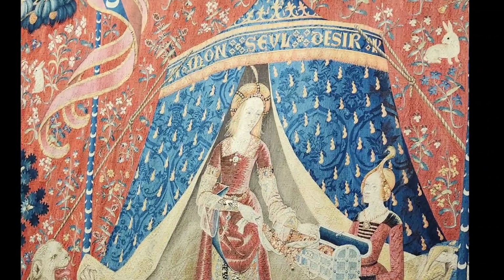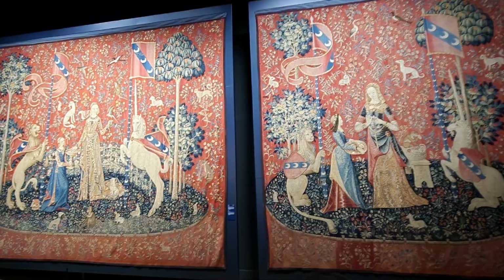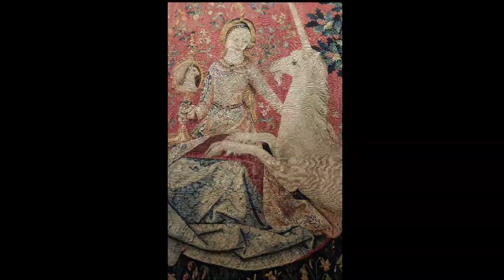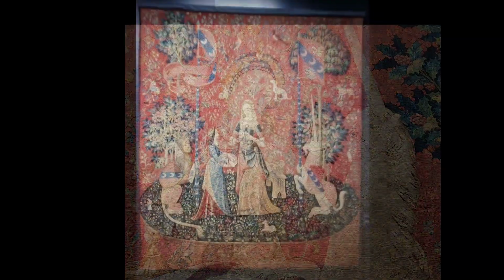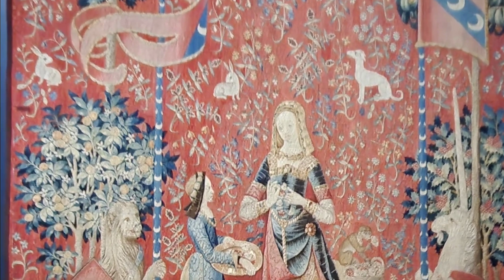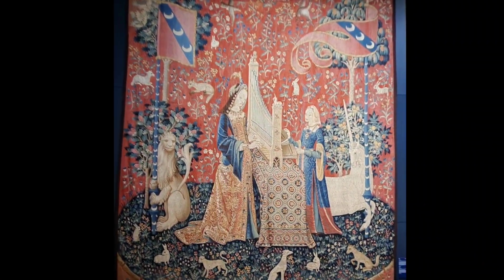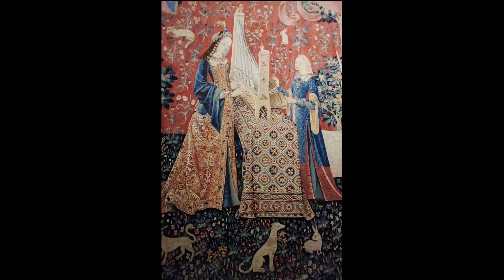This is like the mecca for medieval tapestry. If you love this sort of textile work, you can just sit in this room and take in these glorious works of art. This is the sense of sound, which is the one I'm currently working on now. I should be done with it in about 4 years.